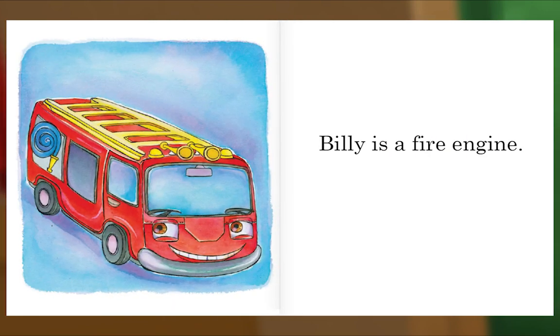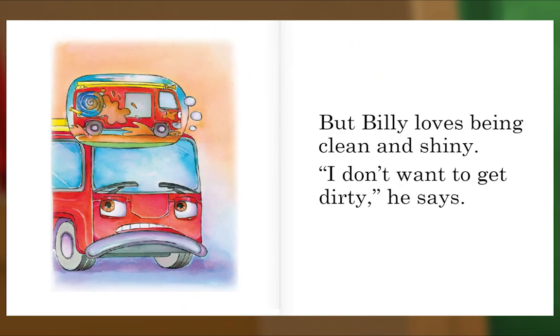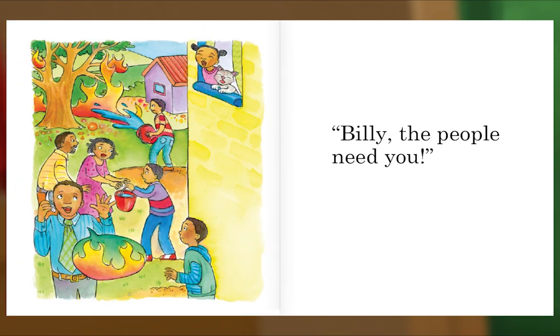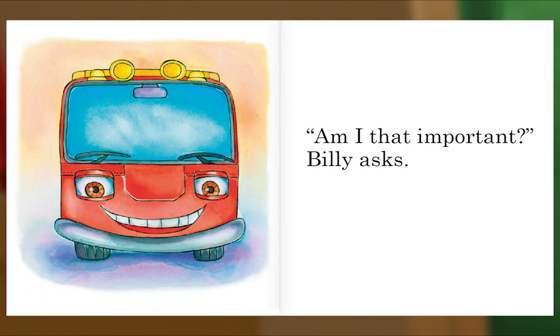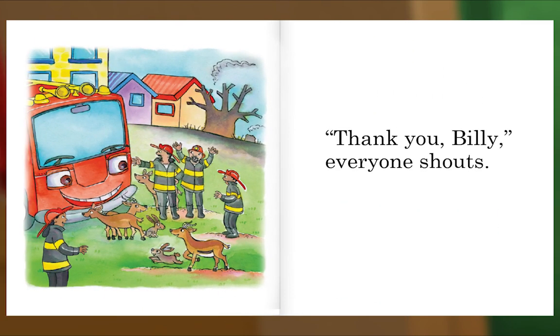Billy is a fire engine. Fire! Fire! says a firefighter. Oh no! Let's go! says another. But Billy loves being clean and shiny. I don't want to get dirty, he says. Billy, the animals need you, say the firefighters. Billy, the plants need you. Billy, the people need you. Please, Billy, we all need you. Am I that important? Billy asks. Yes, you are. Let's go! Thank you, Billy, everyone shouts. The end.